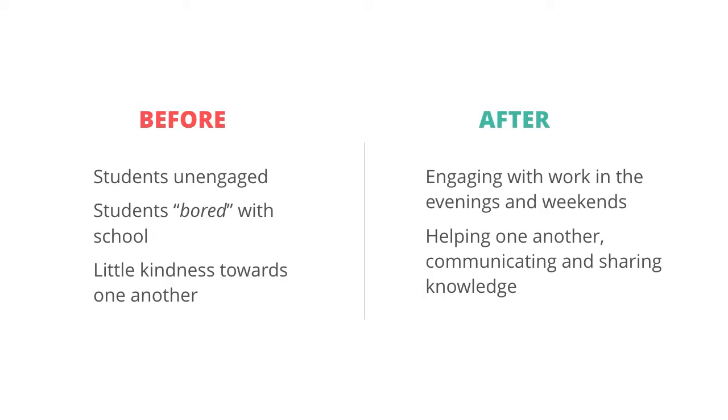Now, once Google Classroom's gone in there and students are using it and Mrs. O'Brien's leveraging that, students are engaged. So they're working in the evenings and they're working on the weekends. They're not being asked to. They don't have to do this, but they're choosing to. They're engaged with the learning.